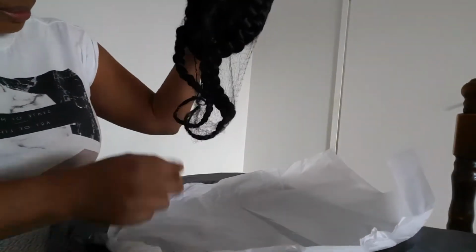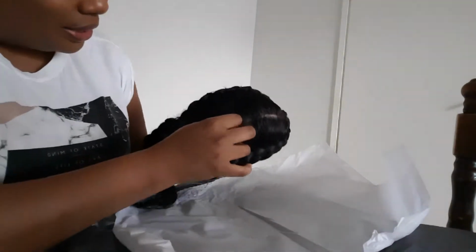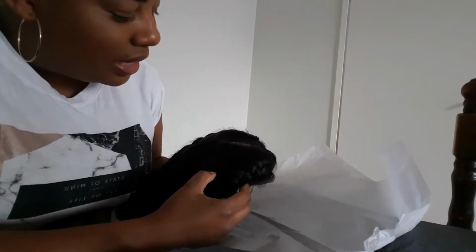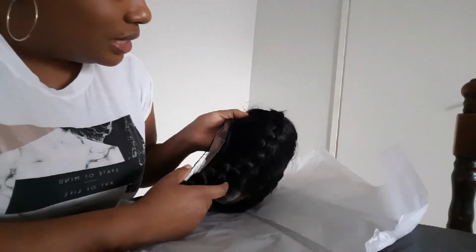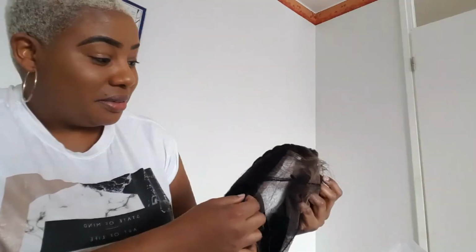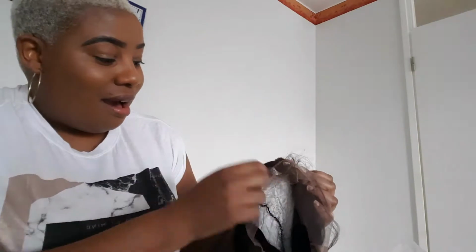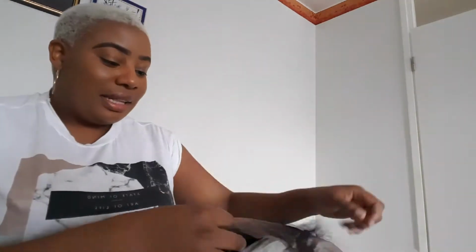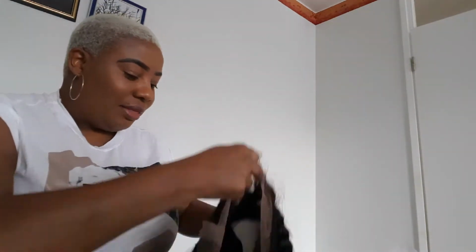Look what we got here. Oh my god, look at this color. This is like, I don't know how to say it. It's like real hair. So I've never seen a wig like this since I was born. Oh my god, I think I have to look for somebody who can cut for me this hairline, like I thought they had already cut. Anyway, let me stop kidding.